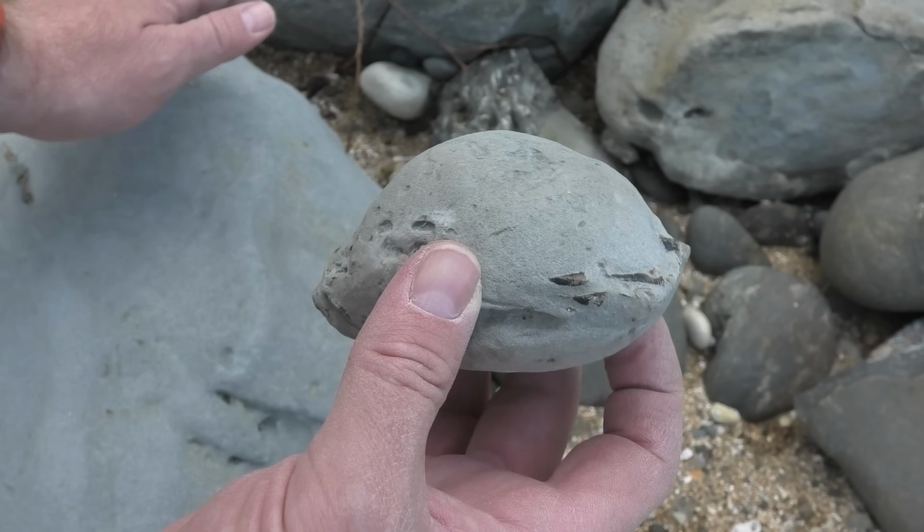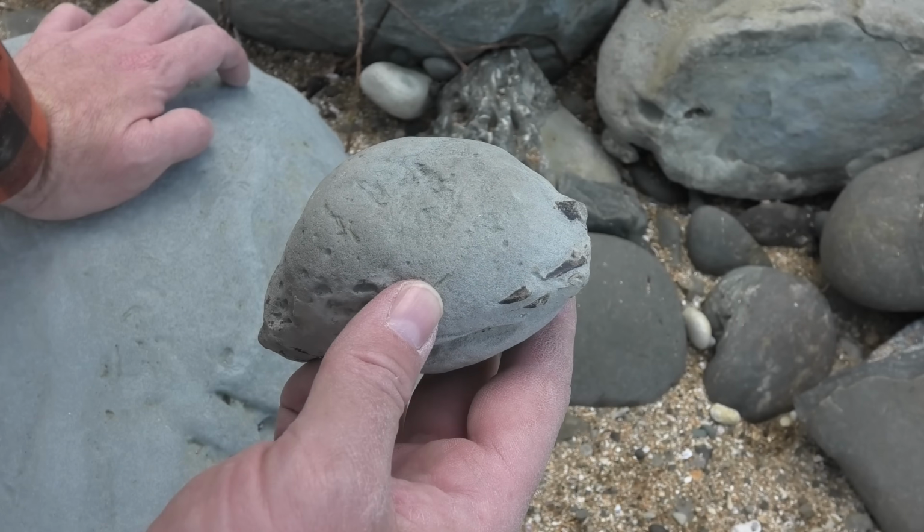Yeah, I do like finding them. They're quite common over here, but always fun to find.